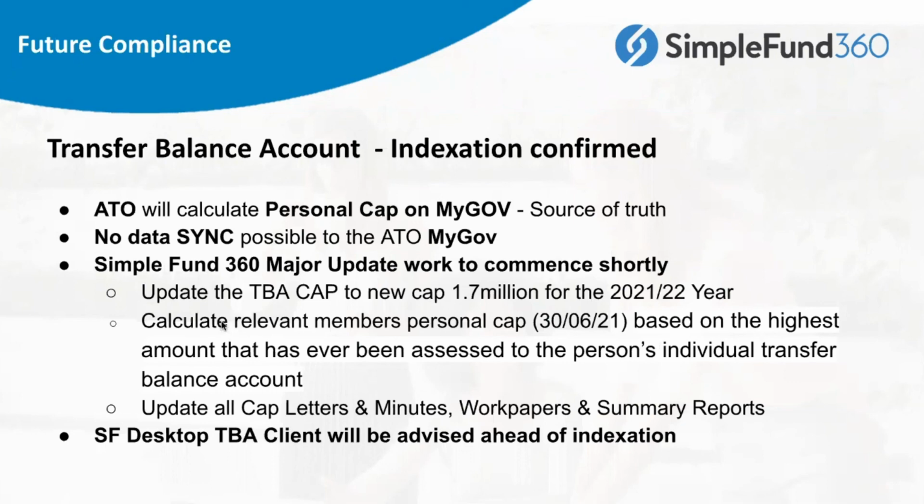And just watch out. It is probably the only thing that's the real sleeper: it is based on your highest T-bar. It's not based on your current T-bar balance. So if you drew down a lump sum payment recently, let's say you went up to 1.6, but you drew down 400K recently, it doesn't matter. You hit your cap at some point. So that means you have used your cap. That's the main one you've got to be aware of. So that's really the complexity of the calc, because then it means every transaction has to be monitored to really see whether you've hit your cap at the start.